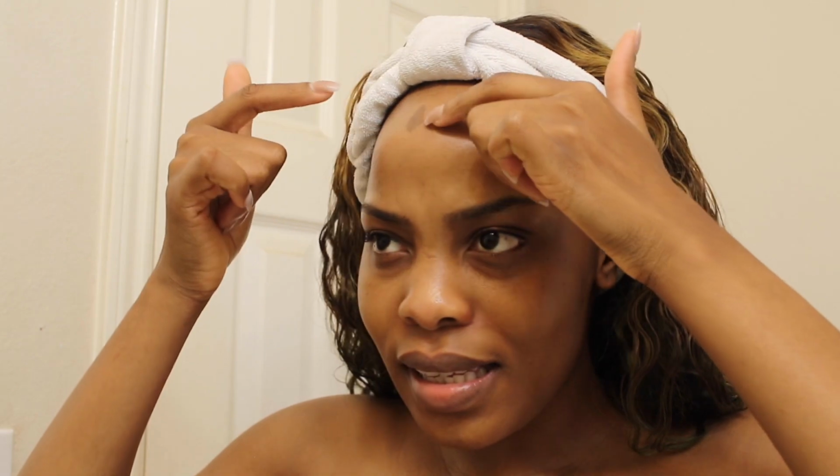So I'm going to start doing my skincare routine more because I don't like breaking out. I don't even know what this is yet. I don't know if it's a pimple. It's not a pimple because it doesn't hurt. It's just, I don't know. I really don't know what's going on with my body, with my face, to be exact.